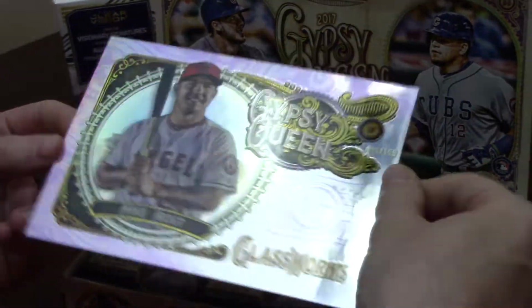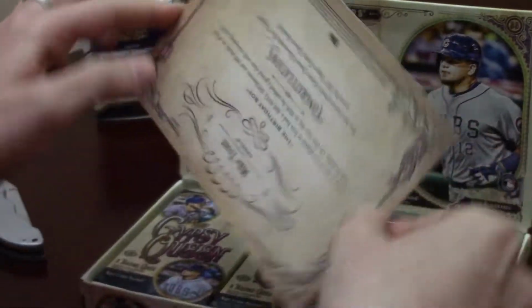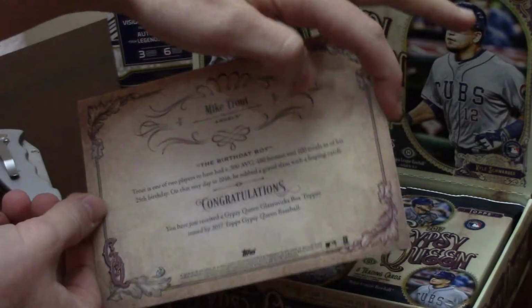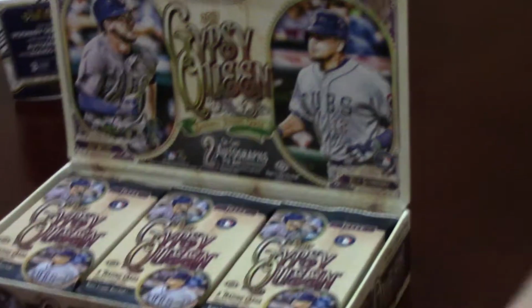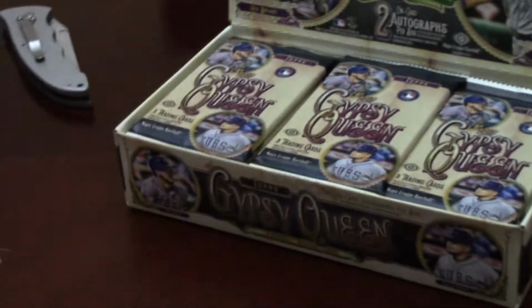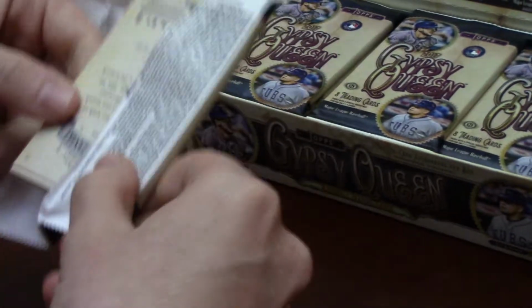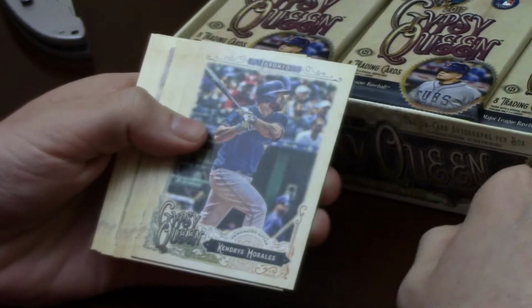26 out of 150, Mike Trout, Glassworks. That is awesome, guys. I love that thing. Glassworks box topper. That thing is sweet. Heck yeah, our baseball collection is depleted. It's the worst out of any of the three that we're going after, out of football, basketball, and baseball. Baseball is at the bottom. We've been able to do good with our basketball stuff, but we got to get more baseball hits and cards for the collection. So let's see what we got.